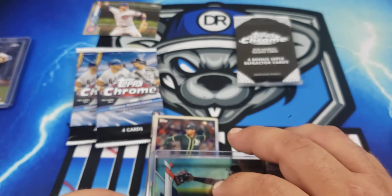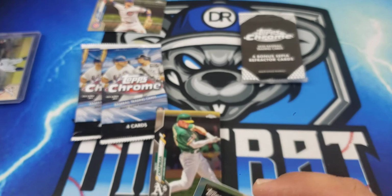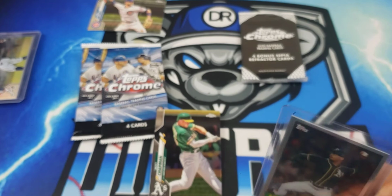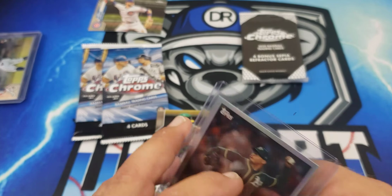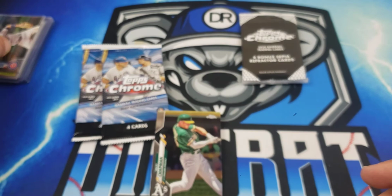Unbelievable. We got a Jesus Luzardo throwback rookie. I mean, I still got two packs left in the sepia. This is insane. This is insane. I'm sorry, guys. I can't tell you what kind of grin I've got from ear to ear. I just can't. You know what? I can't leave KB unsleeved. Just can't do it. So I'm gonna sleeve him up.